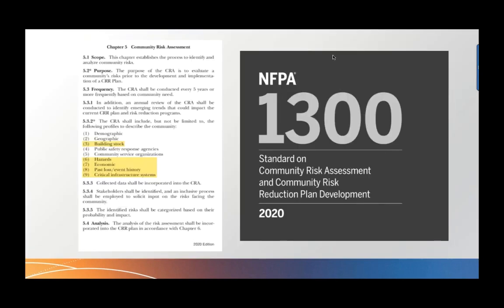Another key NFPA standard is NFPA 1300. This is the standard on community risk assessment and developing that plan. And so here, again, supplementing 1730, one of the elements out of Chapter 5 is that the community risk assessment shall include but not be limited to the following.